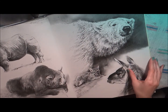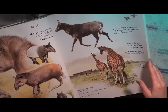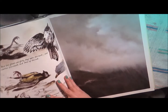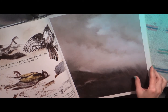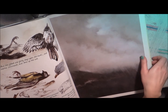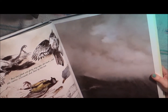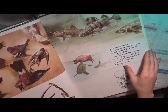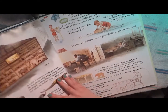I mean, look at this. So many animals. I really like these illustrations he did too. A bunch of birds over here. But yeah, I think that's a huge reason why I love this book. There are just so many animals.